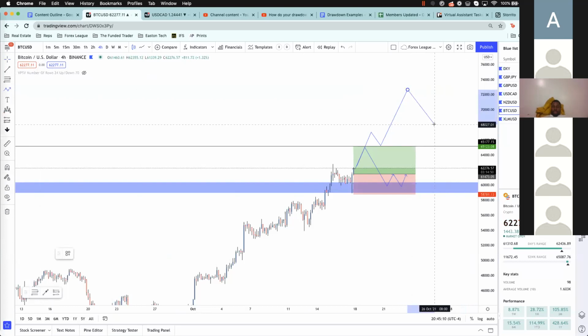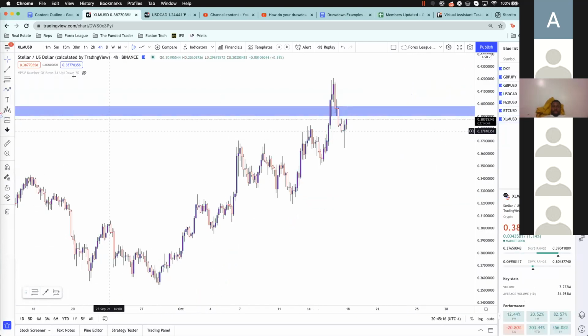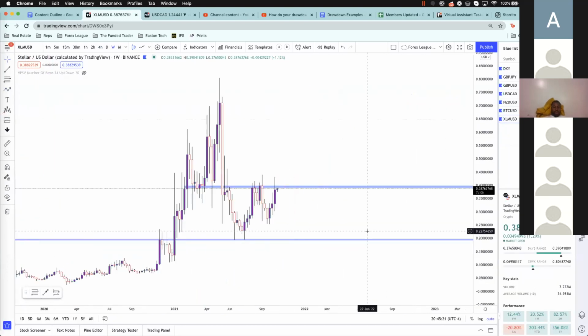We're going to take a look next at, what is this called? XLM Stellar. Yep, let's take a look at this Stellar. This one's also super interesting. It's kind of breaking out right now, but bumping up to the weekly.